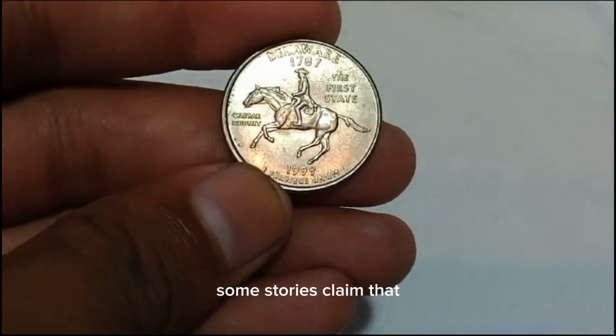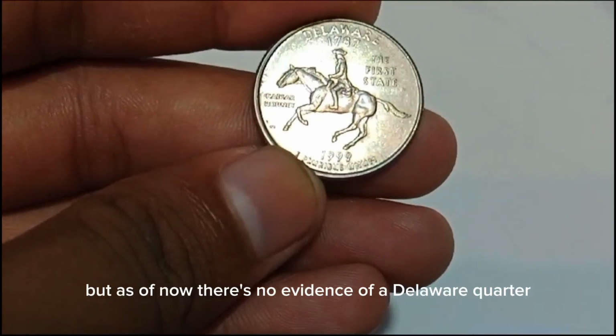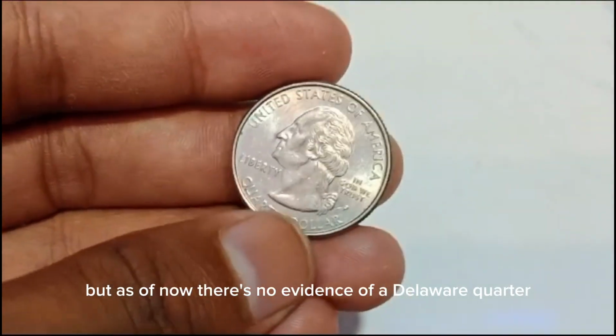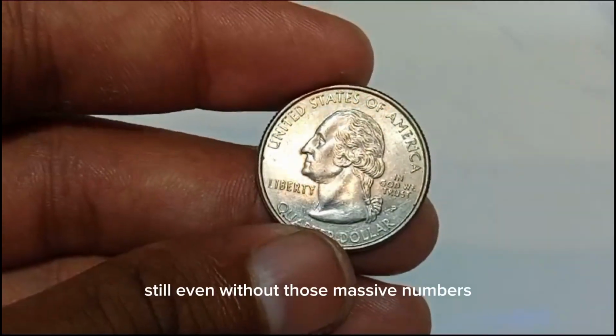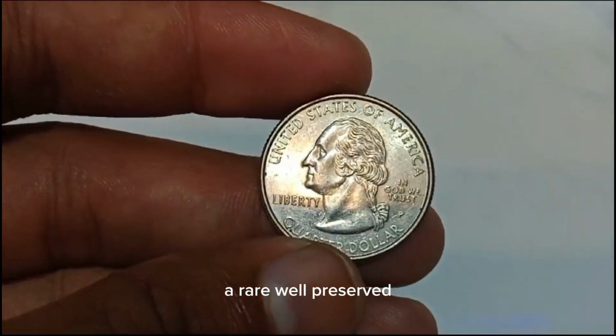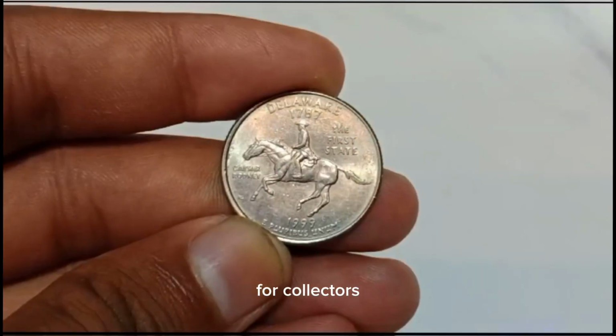Some stories claim that the Delaware quarter is worth up to $45 million, but as of now, there's no evidence of a Delaware quarter ever selling for anywhere near that amount. Still, even without those massive numbers, a rare, well-preserved Delaware quarter can still be worth a tidy sum for collectors.